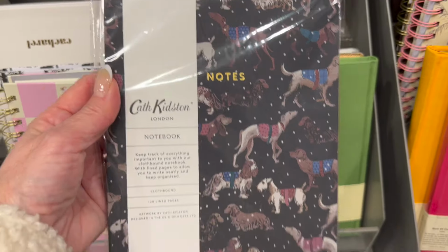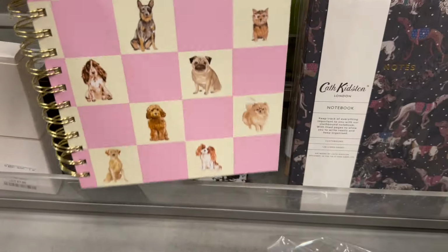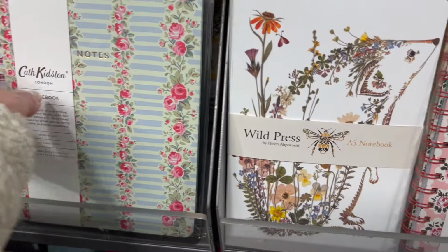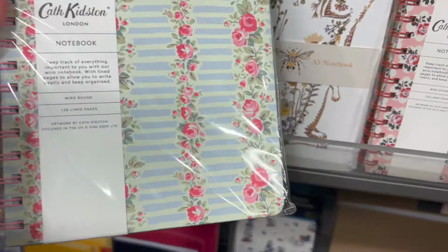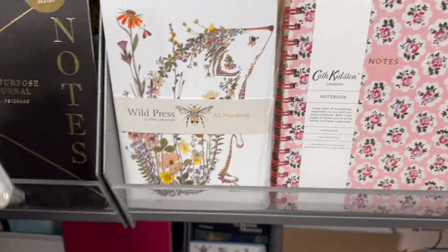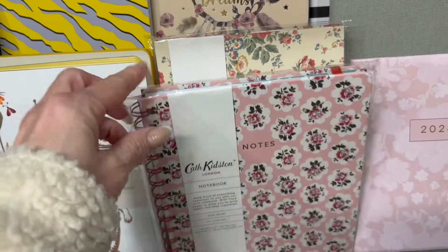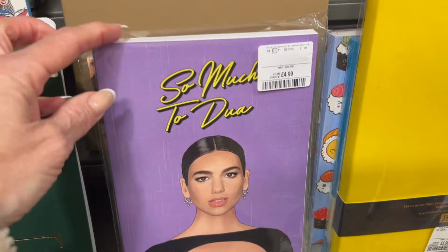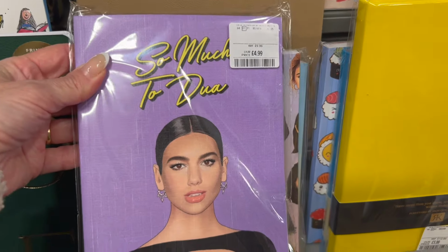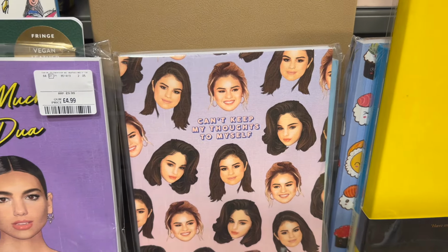They had some Kath Kidston ones as well, and they had Kath Kidston ones in a few different colours as well. This one with all the doggies on as well. Another style in the Kath Kidston ones, and another one there as well. So they had a few different styles in those. And then they had So Much to Dua with Dua Lipa on the front, and then Selena Gomez on that one.